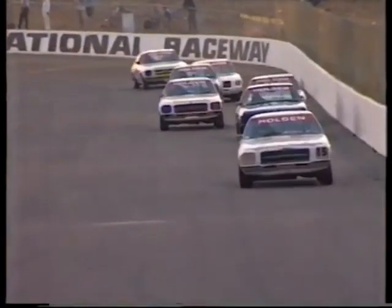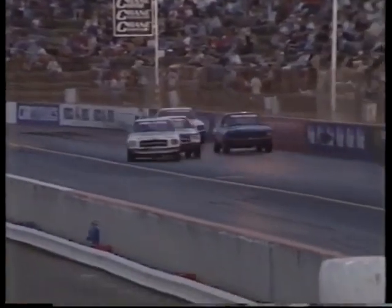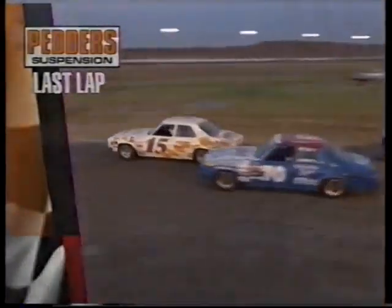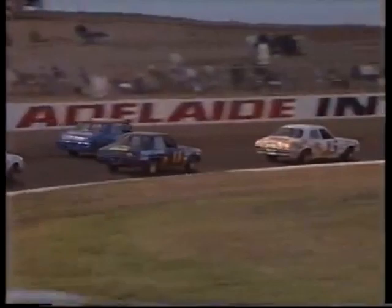Robert Wright now right on the tail of Scott Walker. He's trying the inside line of John Harding now because Harding... Oh, no, here we go. Harding's starting to tap Wicks. Yeah, a bit of a push there, a bit of a knock, let me through. I don't know... well, here he goes. Big charge out the outside. Can he do it? No, definitely not. Too far around that way. Well, white flag is waving. We're on the last lap here at Adelaide International Raceway.